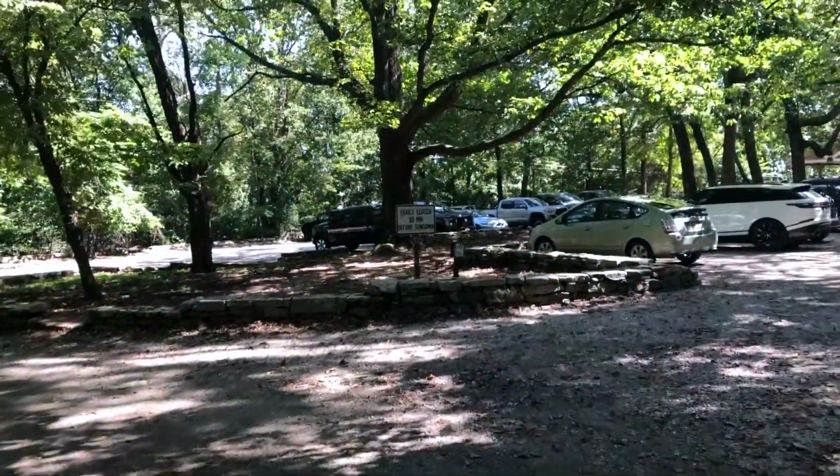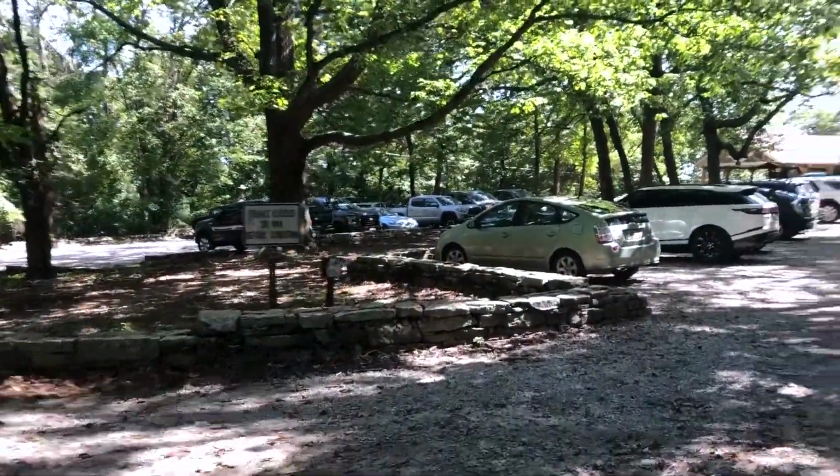We have returned to where we started at the bikers parking lot on Monte Sano.